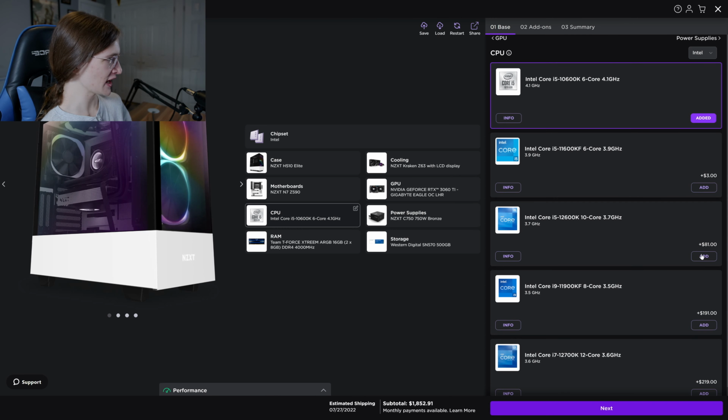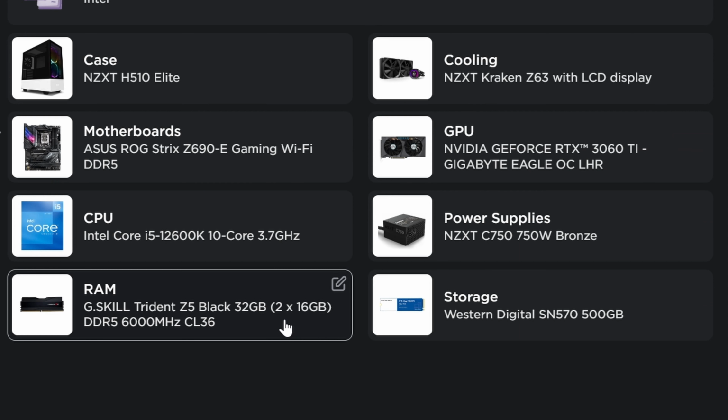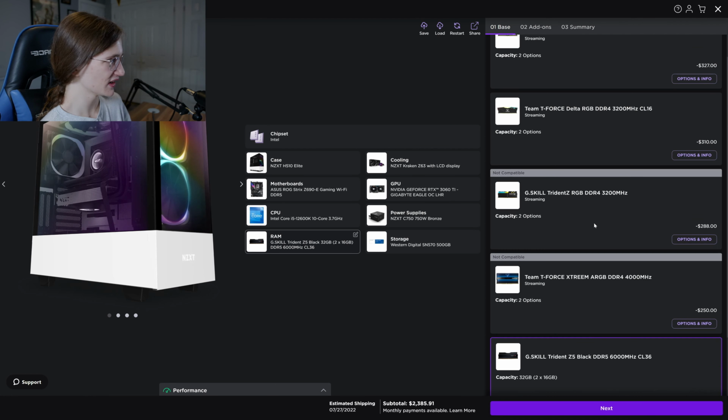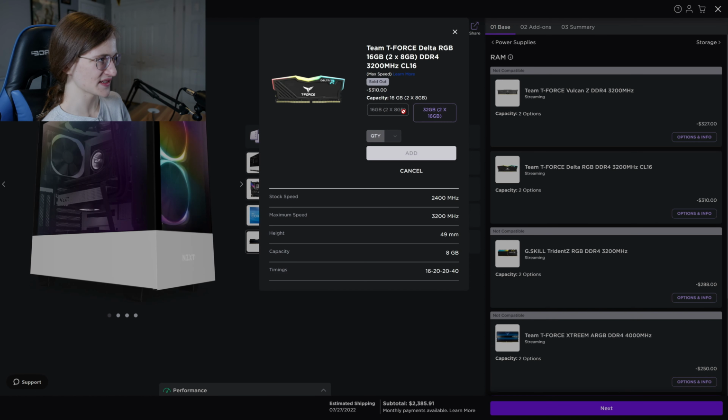Wow. Okay, let's say I want something current gen, 12600K, which is a great value CPU, might I just add. You are getting 32 gigs of RAM as standard though. That is very odd. It's also DDR5, which is probably adding to the cost. So like, yeah, let's just go down to 16 gigs.